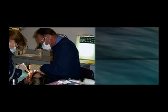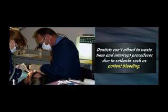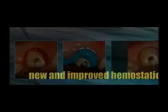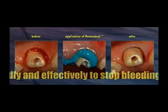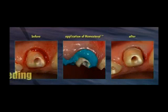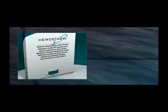In today's busy dental practice, dentists can't afford to waste time and interrupt procedures due to setbacks such as patient bleeding. Now, there's a new and improved hemostatic agent that works rapidly and effectively to stop bleeding, so the dentist can complete patient procedures in a timely manner and jump from one treatment to the next without frustrating delays.